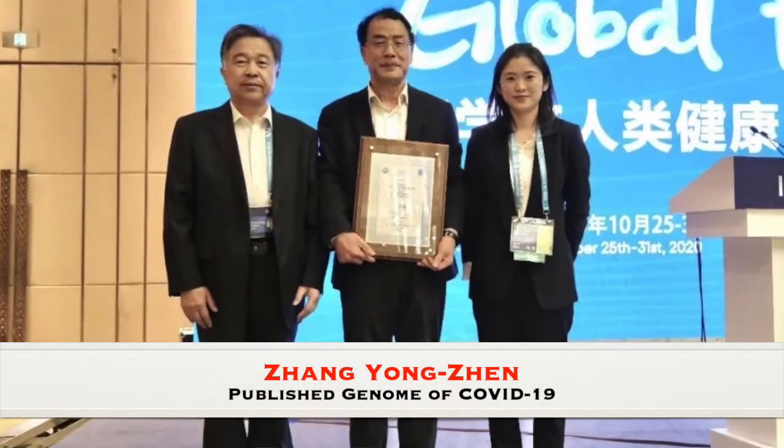In January of 2020, a Chinese researcher was able to isolate COVID-19, did a gene sequence for the entire virus, and published that around the world. And it was that information that Moderna and J&J and others took right away and started developing their vaccine.